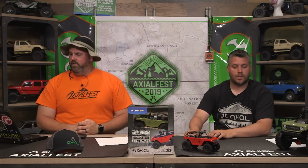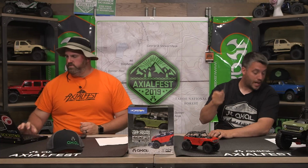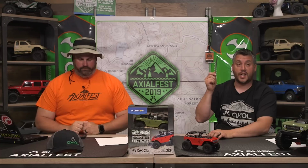All right, we got quite a few in there. Some people ask how much they are. It's $109, so pretty much $110. Ready to run, everything. It comes with the LiPo, the battery for the transmitter, and the charger. Everything you need, ready to go.